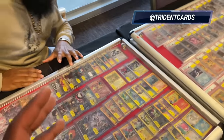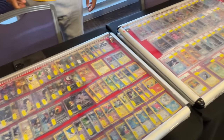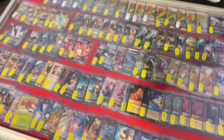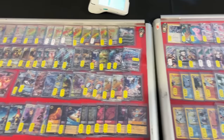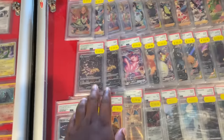Okay, show me your most expensive card. It's a kids friendly channel, sorry, bro. Sorry, cut it out. I don't know, bro. We've got lots, but the most expensive card is in grading now. In grading, oh. Yeah, but yeah, what's expensive? All this is expensive.